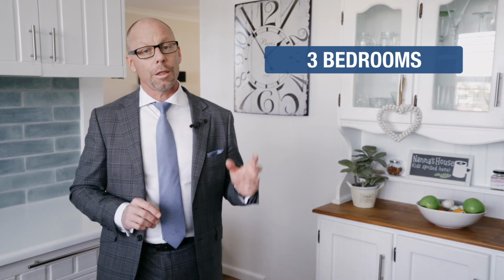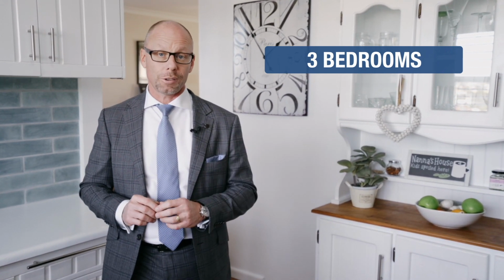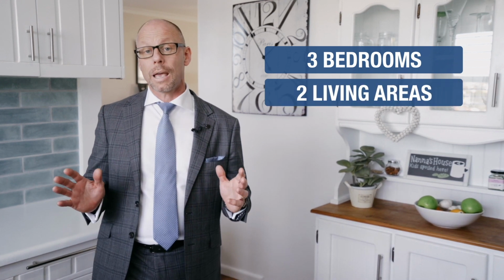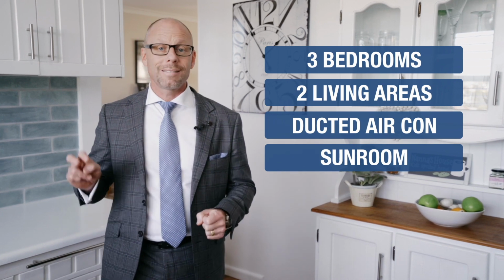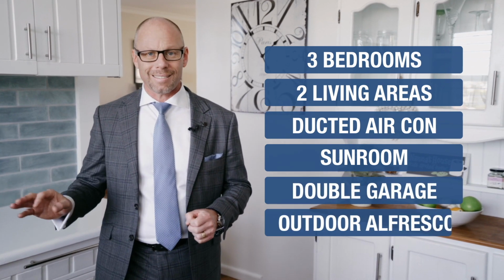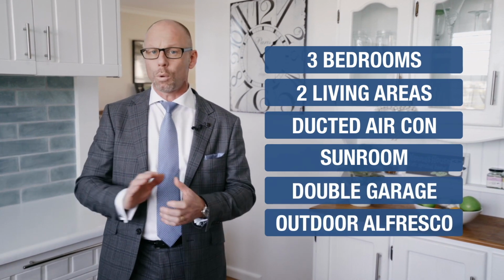As soon as you step inside this house, you instantly know how special this is. This offers you so much. There are 3 bedrooms in total. All of the bedrooms have ceiling fans, 2 of the bedrooms also have built-in robes, and the 3rd bedroom also has an ensuite. Has 2 separate living areas, ducted air conditioning, there's an enclosed sunroom, double car garaging, outside entertaining area, sweeping views of Wallsend. This home has it all.